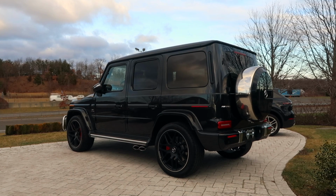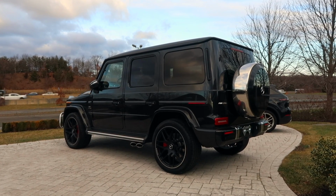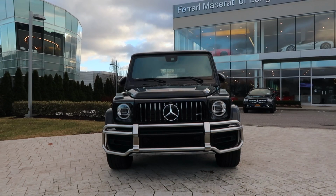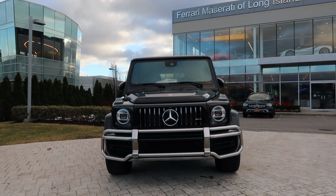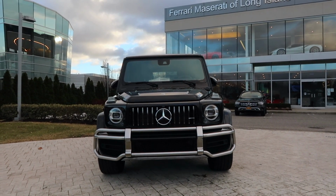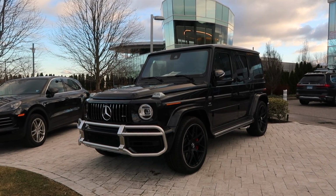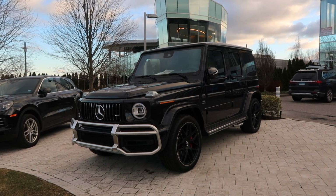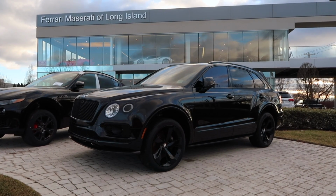That option increases the electronically limited 137 mile per hour top speed to a top speed of 149 miles per hour. It has a handcrafted 4-liter bi-turbo V8 engine that produces 577 horsepower, and of course it is all-wheel drive. This specific G63 has over 900 miles on the odometer, and they're asking $215,000 for it. Now let's take a look at the 2019 Bentley Bentayga V8.